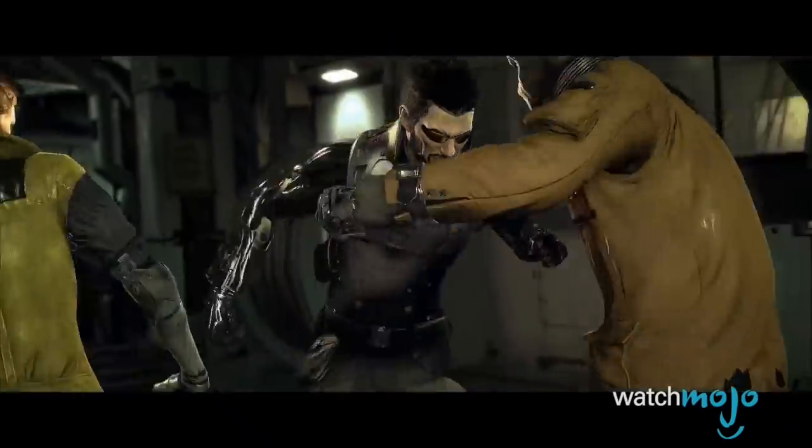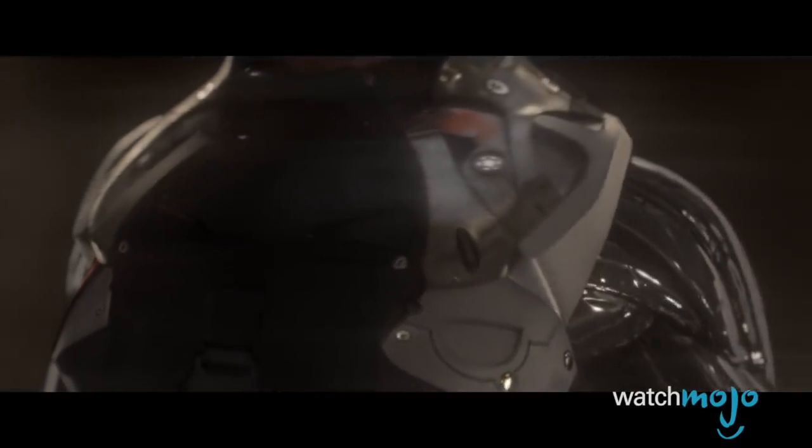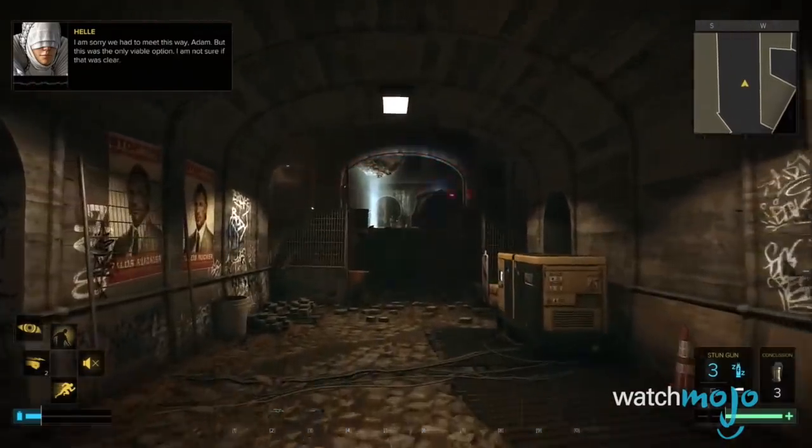Players reprise the role of Adam Jensen, an augmented human who is thrown into the conflict between other Augs and the rest of society. It's more or less what you'd expect from a Deus Ex game, but with a level of cinematography, momentum, and, you guessed it, immersion that are in a league of its own.